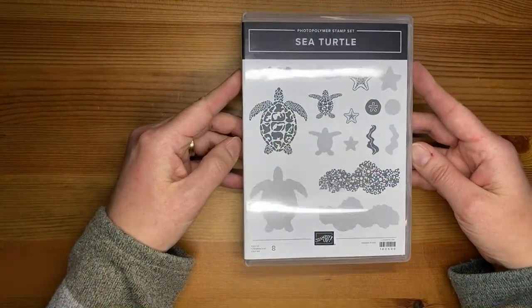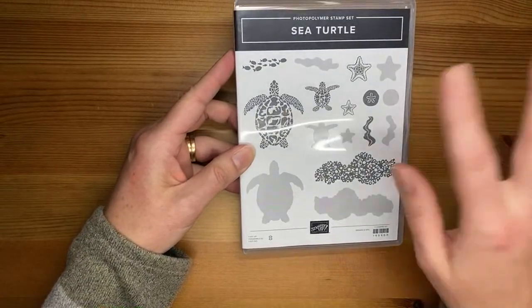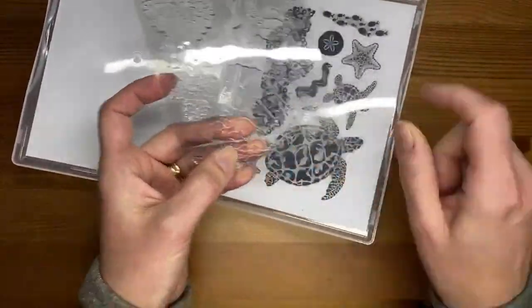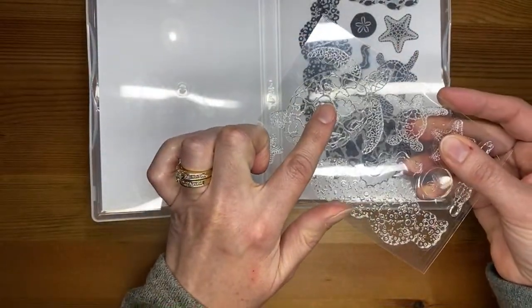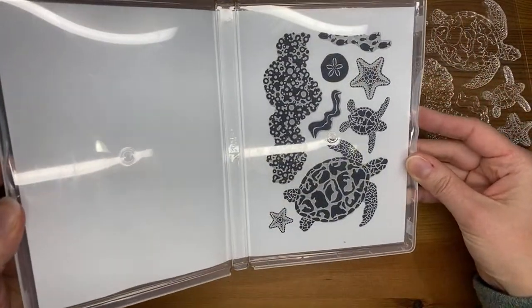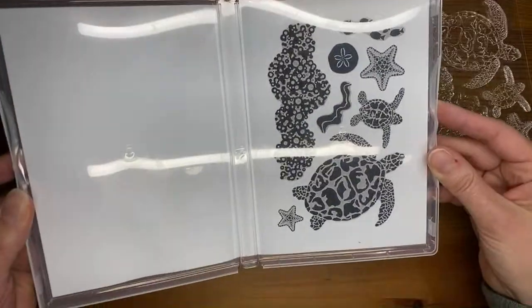And then I love this one as well. It's sea turtles. This is one of the sets designed to be reversible images. So the turtle is designed to stamp the detailed turtle, and then you flip it over and you can stamp the solid turtle on the back. I don't know if you can see in the case how they've done almost a two-tone stamping of the images, but that's how they go together. And I love that.